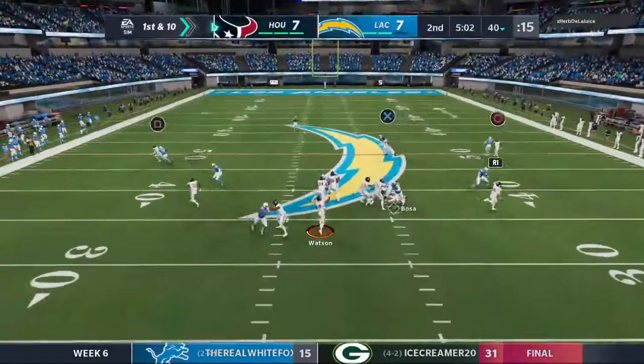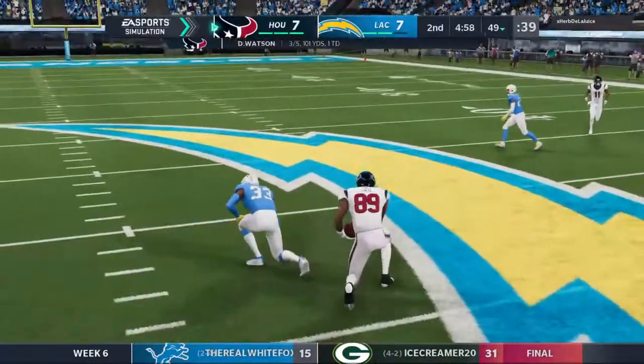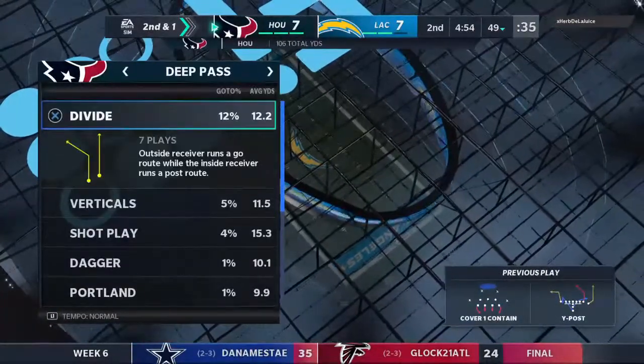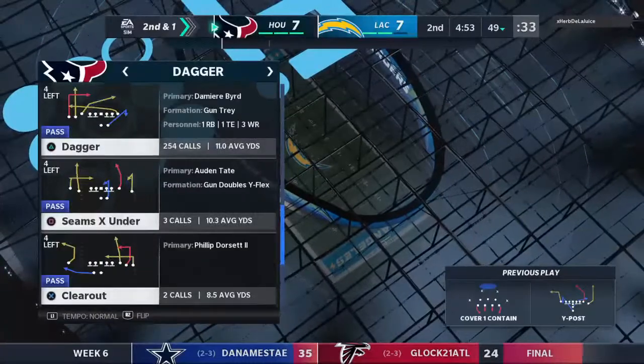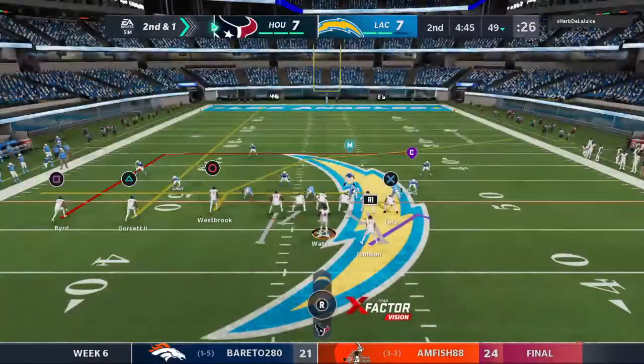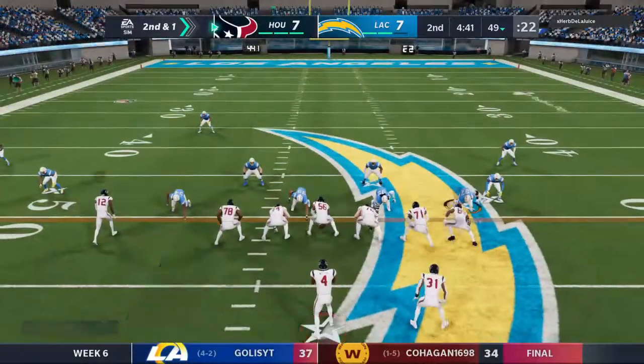On first down, Watson. That one complete to the former Seminole, Auden Tate. And he's tackled a yard short of the marker. Good gain of 9 on first down. Brings up nice rhythm throw there on first down. He located his tight end, made it a nice easy pitch and catch. Hoping he can break a tackle or two. Wasn't able to do that there, but still good yardage.